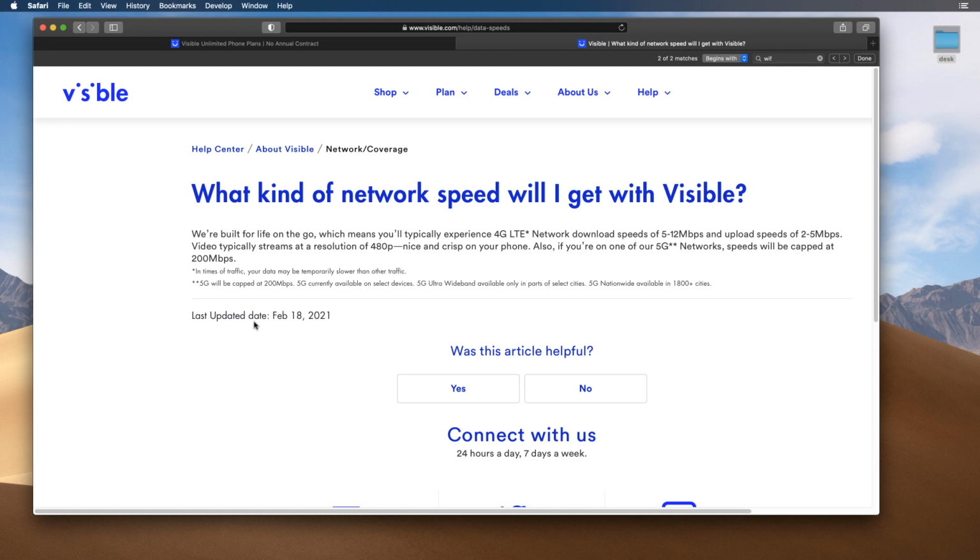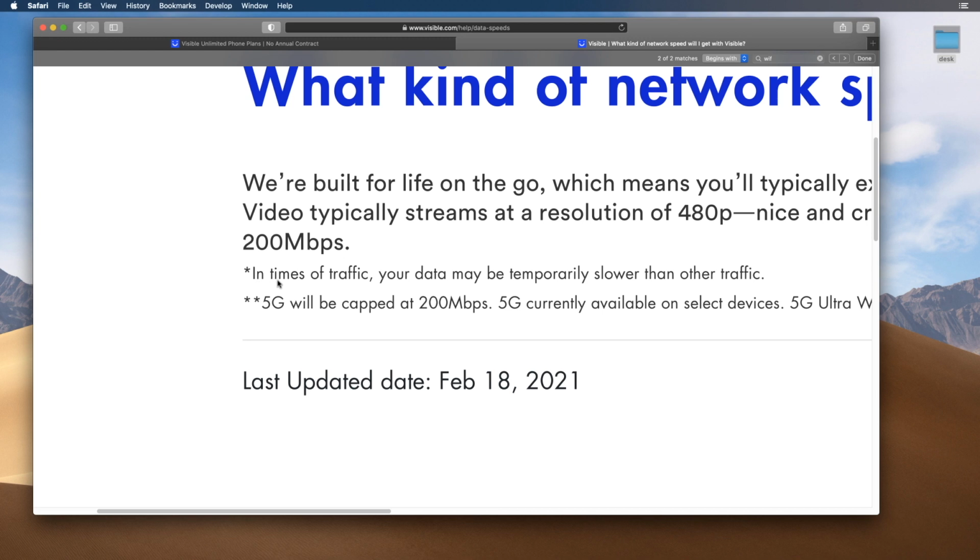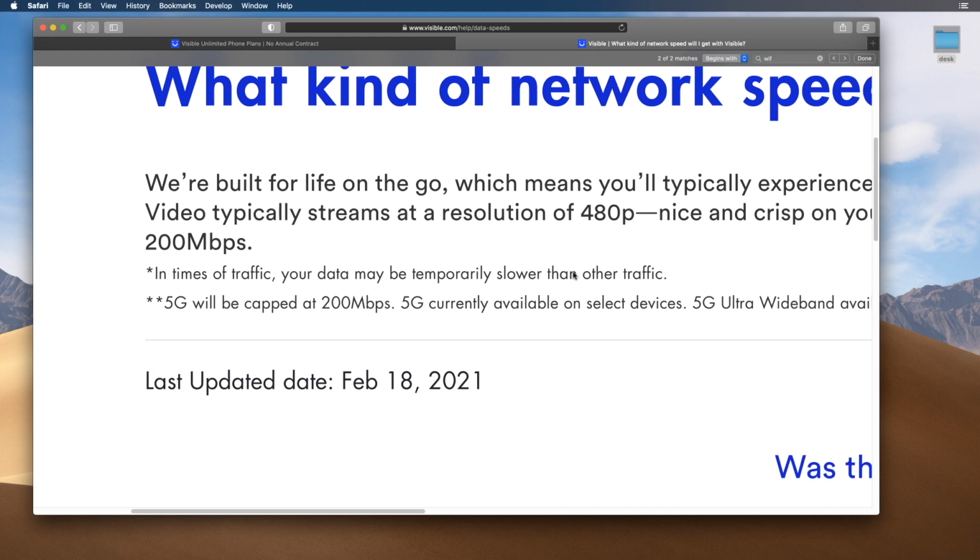Back when I reviewed Visible, they did not have a statement about 5 to 12 megabits per second or 2 to 5 megabits per second in here. But I did see speeds like that at times when I would expect the Verizon network was congested or busy. When I reviewed Visible, they only made this statement: in times of traffic, your data may be temporarily slower than other traffic. What does that really mean?